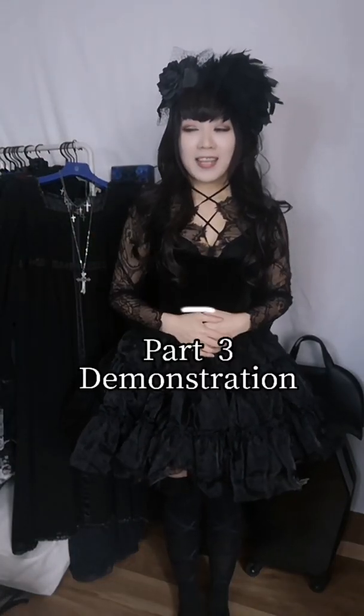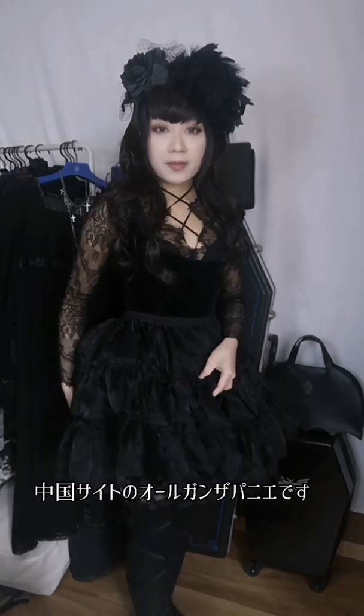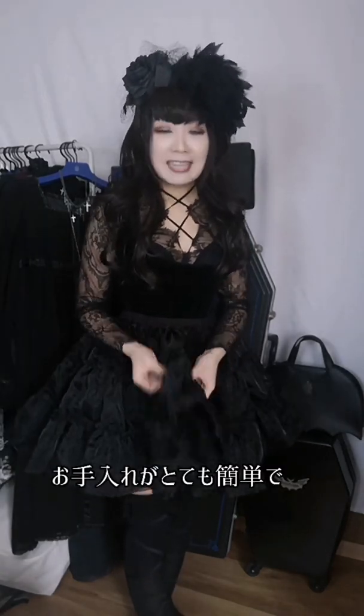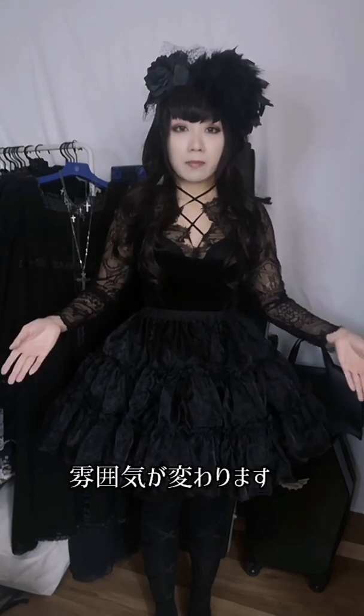We are at part 3 in this petticoat video. This is the one that I use most often nowadays. It's the organza one from the Chinese website Taobao. It's just so easy to take care of, so I wear this most of the time and it gives me a lot of poof. What I want to show you is that by wearing the petticoat at different parts of your waist, you get a different kind of hemline.